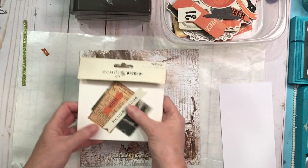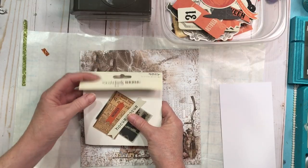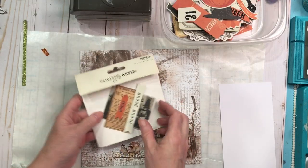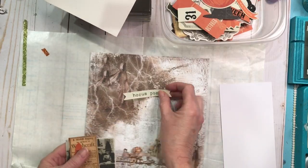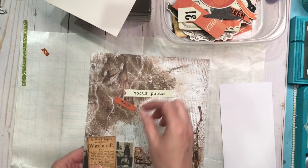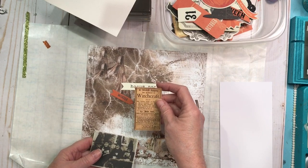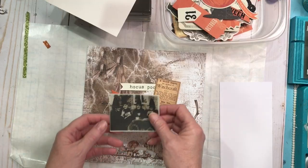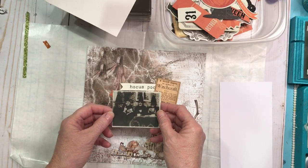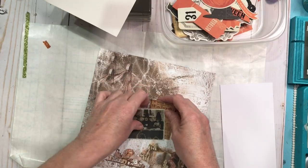I have pulled some things from My Mind's Eye. It is from their Something Wicked ephemera pack, and I have pulled Hocus Pocus. I have pulled Witches. After Inquiry into the nature of witchcraft, and then these witches sitting there having tea. So I thought I'd work with these, and we're going to do kind of a collage tag.